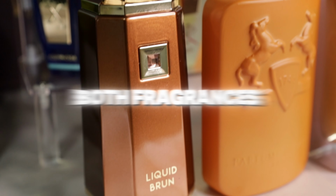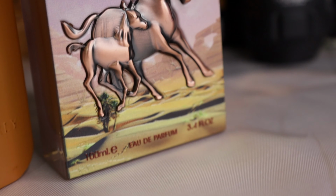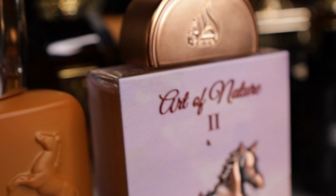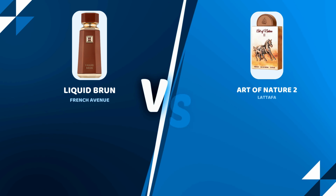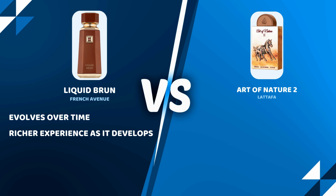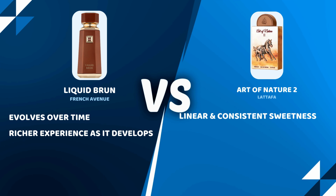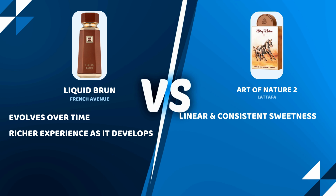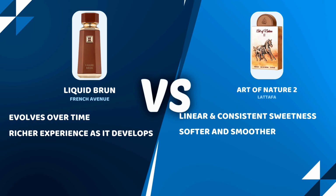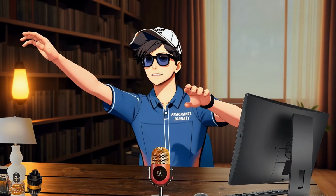Both fragrances come incredibly close to ALTHAIR's signature smooth, spicy warmth, but each one brings something a little different to the table. If you prefer a fragrance that evolves, giving you a richer experience as it develops over time, then Liquid Brun delivers that. However, if you're someone who appreciates a fragrance that maintains that consistent, creamy sweetness throughout, then Lattafa Art of Nature 2 will definitely be the right choice for you.